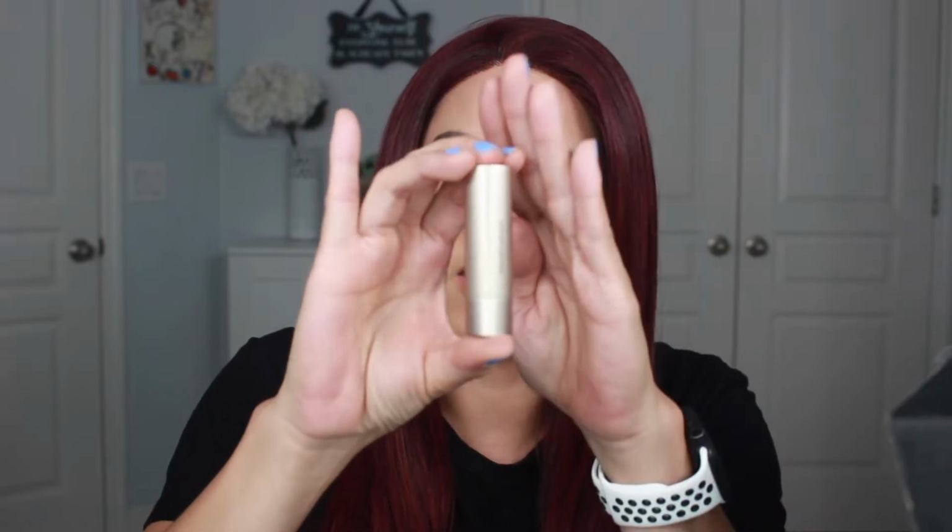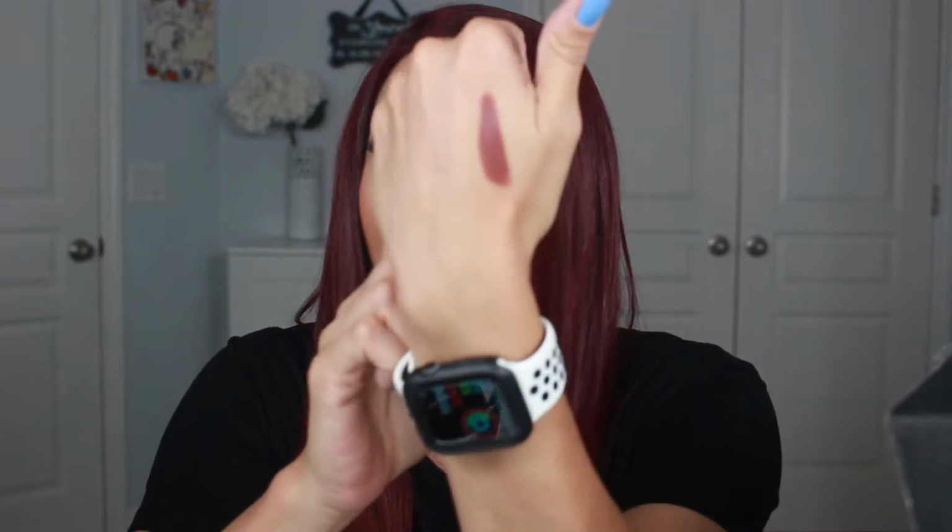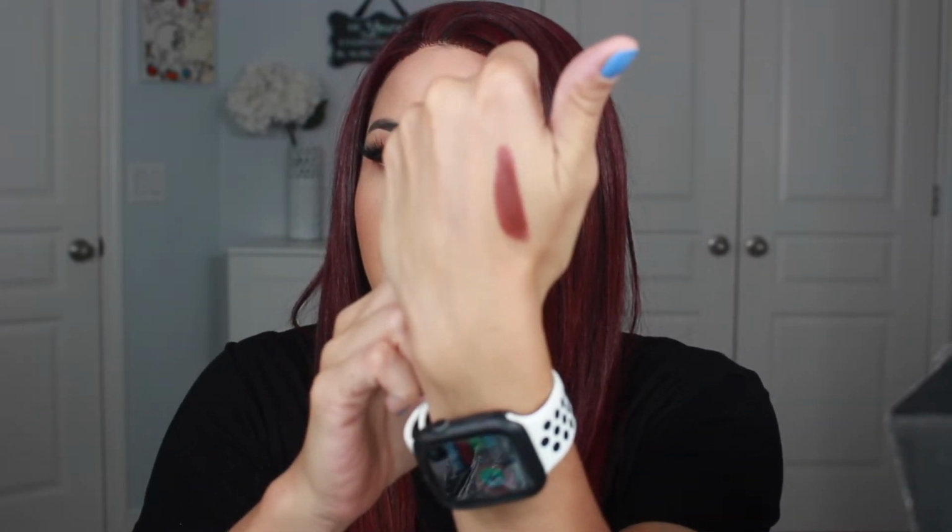So this is the Bare Minerals Mineralist Hydra Smoothing Lipstick. This is worth $20, and I got the shade Integrity, and it looks like a gorgeous fall shade, a dark brown, and that's what the tube looks like. I know some of you guys wanted close-up shots, and this is what the lipstick looks like. Ooh, that is such a beautiful brown for the fall. It's brownish with reddish undertones, so it's just gorgeous. Look at how beautiful that shade is.